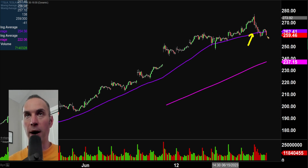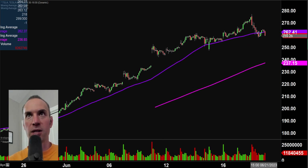Does that mean that this pullback is going to get more violent? No, that doesn't necessarily mean that. But it does mean that, okay, maybe this pullback is actually going to get deeper than some of these past pullbacks, but that, of course, remains to be seen. But that would be the one dynamic here where I'd say, this is not exactly the same as other pullbacks because, like I said, the price has now closed down below that level.